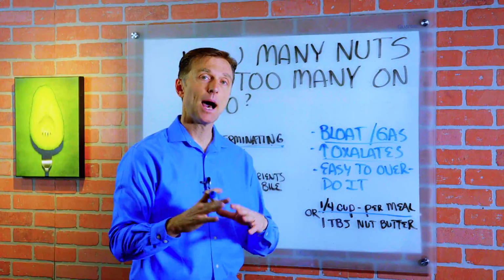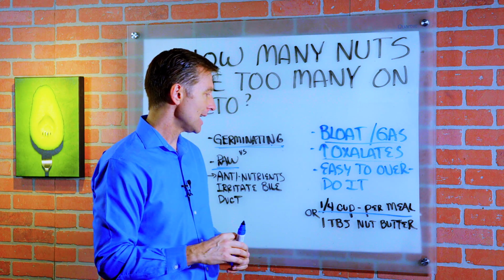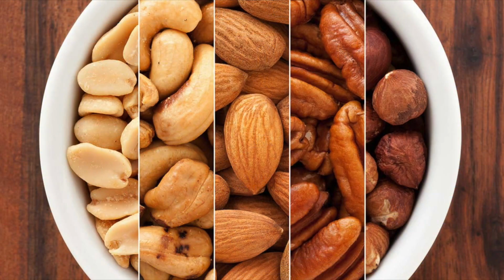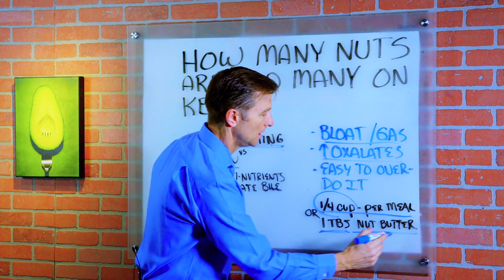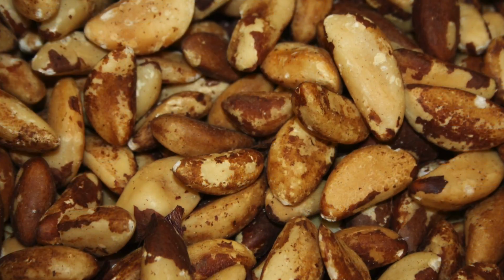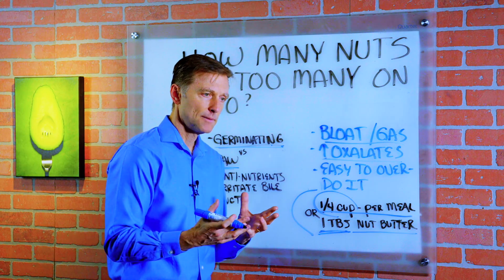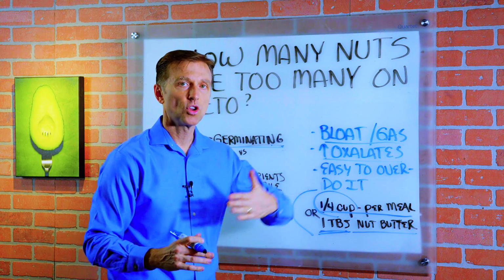So to make this complicated topic a little bit easier, I would recommend not to consume more than 1/4 of a cup of nuts per meal, okay? Or not to consume more than a tablespoon of nut butters per meal. So I wouldn't combine these. I would have either or. And if you still have a problem with this, you're going to have to eliminate the nuts, and you'll probably do a lot better. The good thing about nuts is it's a good combination of fat and protein, low in carb, to allow you to go longer.